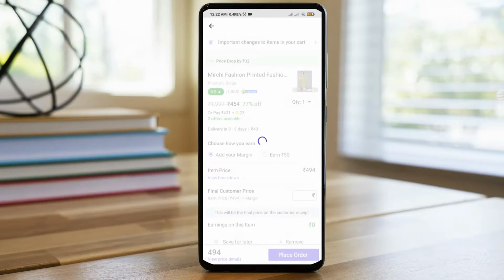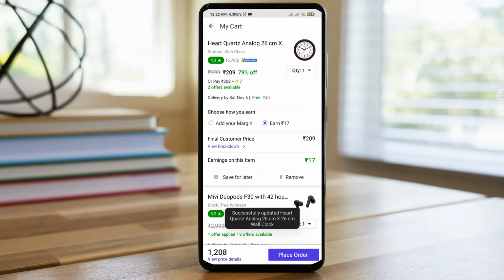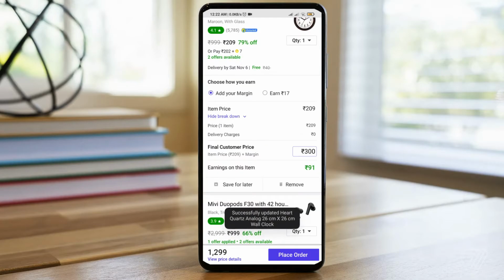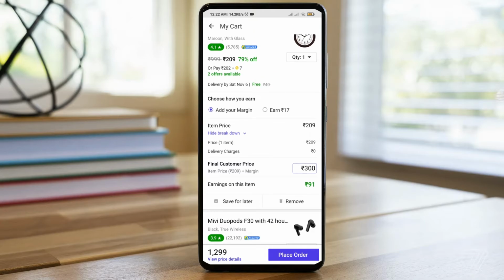To buy this product, click on Add to Cart and you will see a screen with the details of price. In this place, you can sell the product with the same price, or you can choose a price and get more profit for this product. In this one, I have set the price as 300 rupees. As you can see, my profit is 91 rupees for this product.